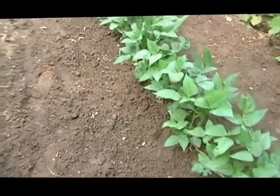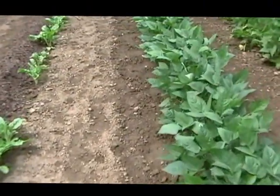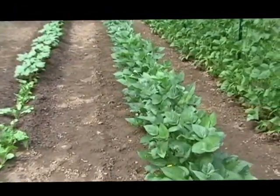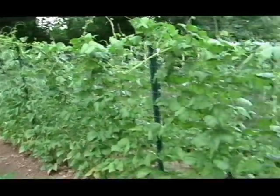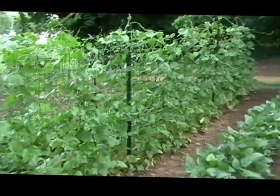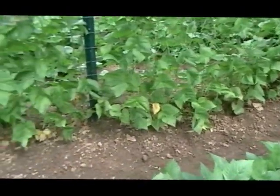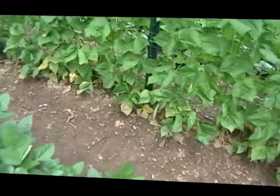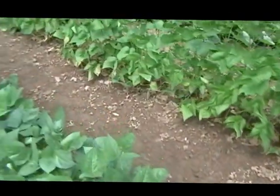This right here is my purple hull peas. I got me about a 50-foot row here, and they're coming along real good, growing. Right next to them is my Kentucky Wonders up on that fence. Some of the leaves down around the bottom are starting to turn brown. Don't know why. But as long as the tops are green and we still continue to get some rain, we'll just let them grow.